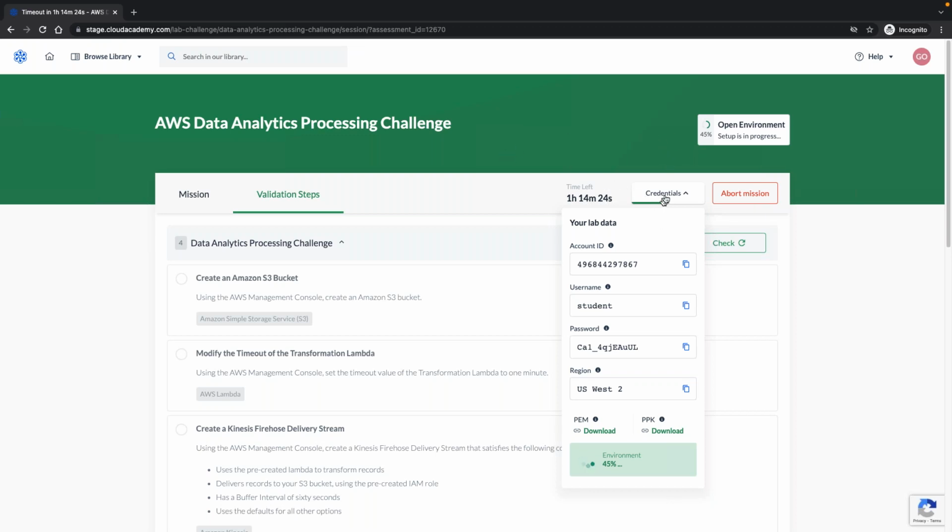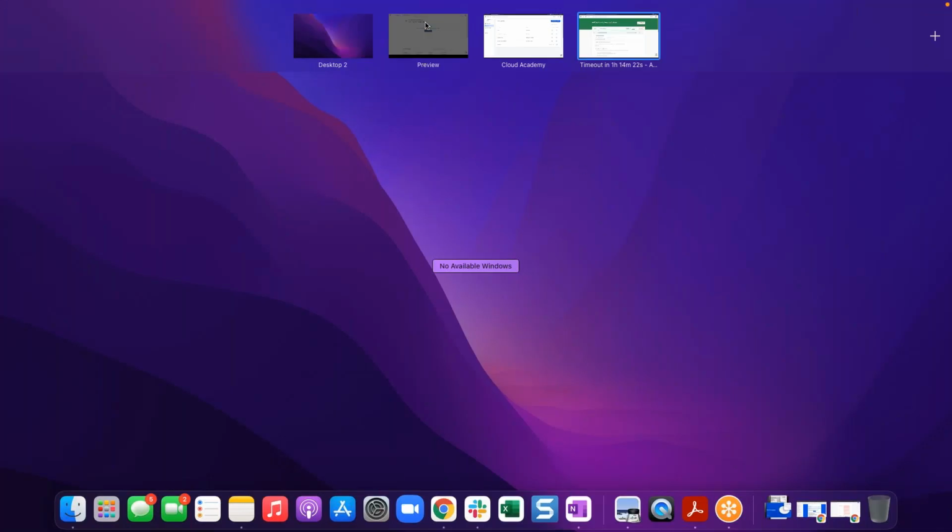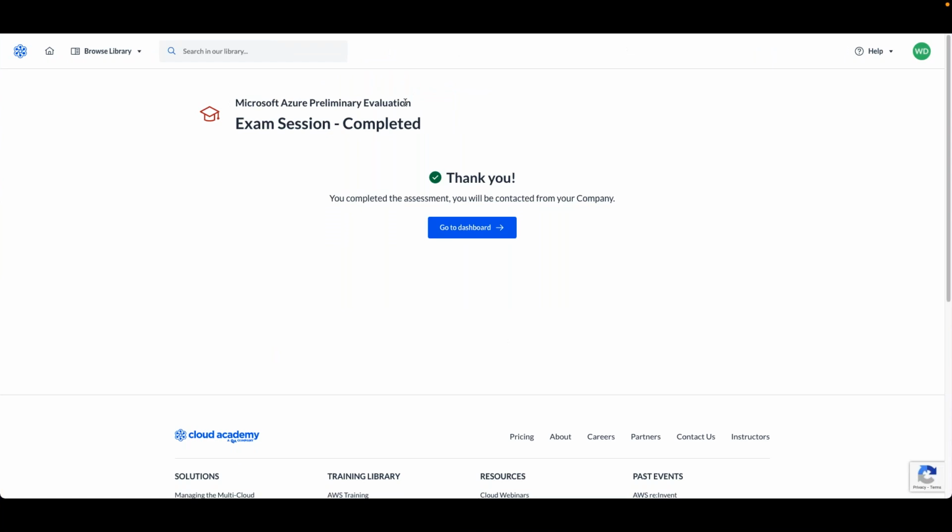The environment itself can take a second to spin up here. So after submitting this final assessment, your end users will be met with a thank you, and you will be contacted from your company and then be redirected to a typical end user dashboard.